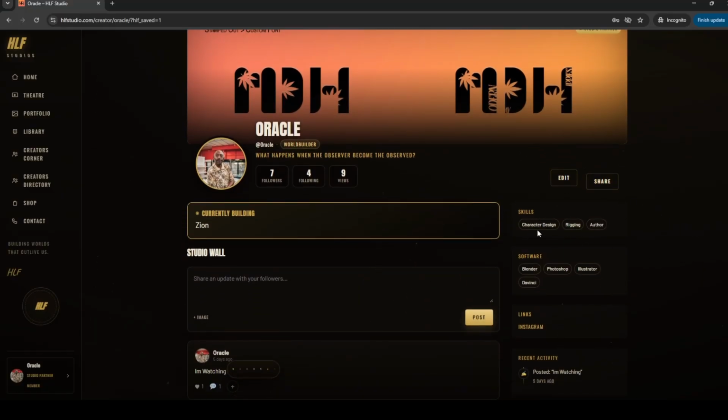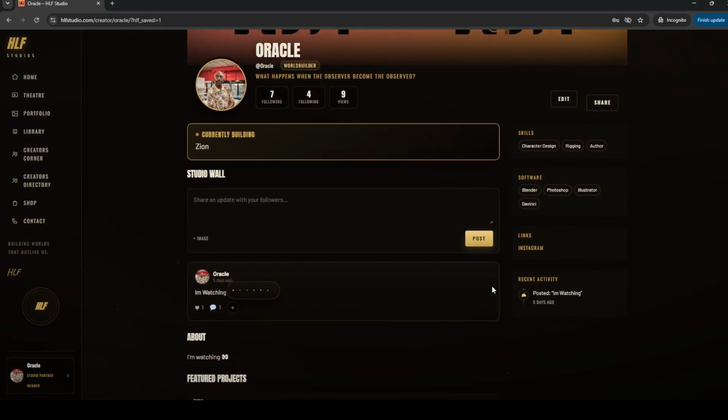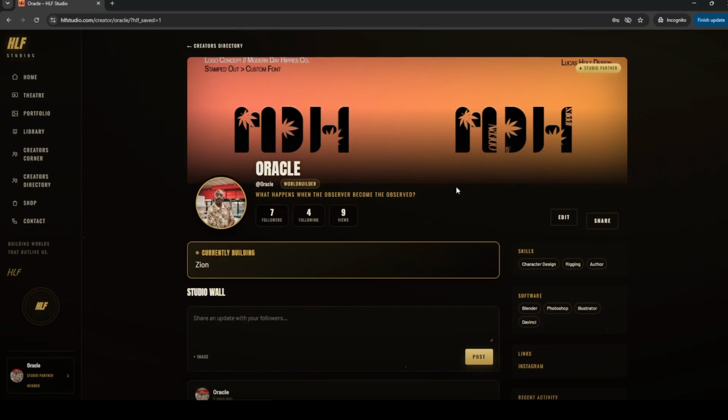Now on the right side you have all your skills, your software, your links to your websites, and your recent activity. This page is going to be your home, your hub. This is the front page. This page is the page that people will see when they find you on the website.